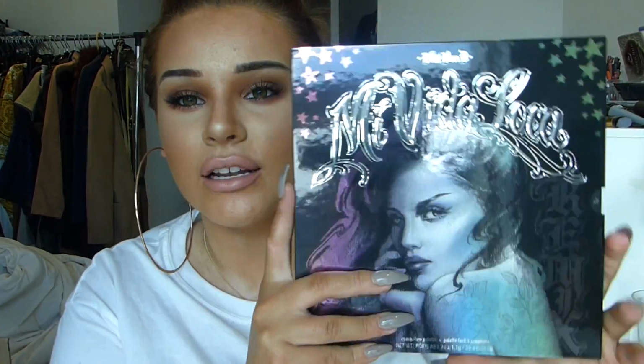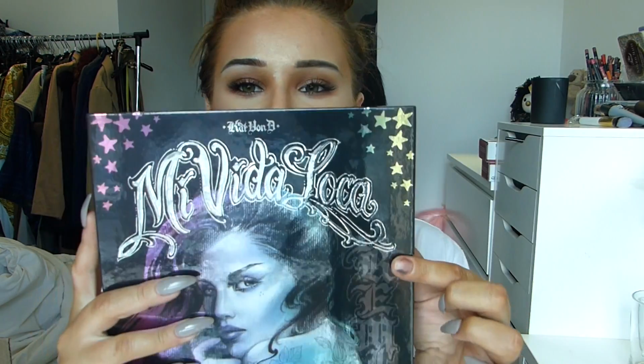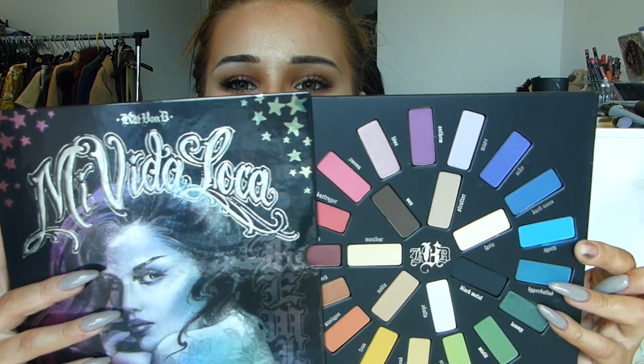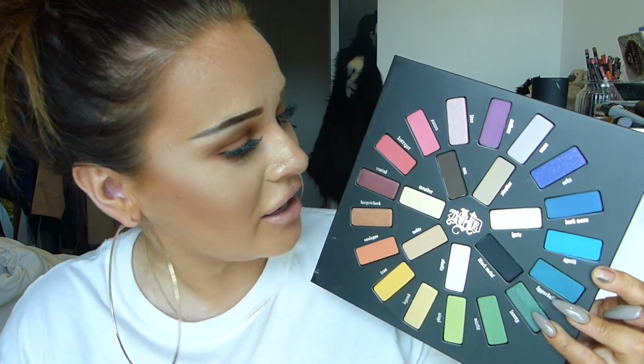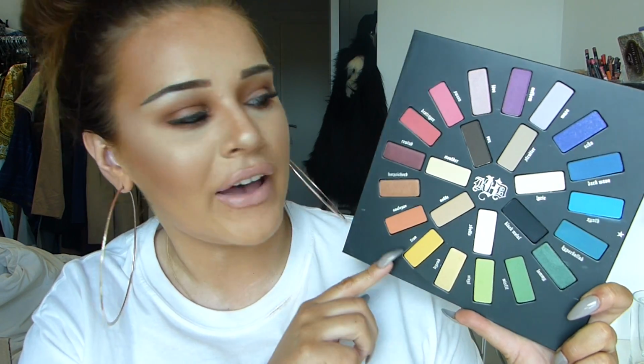To start off with, I got a Kat Von D palette. I don't actually have any of her eyeshadow palettes, I don't think. I have the Shade and Light contour and highlight palette, but this is the first eyeshadow palette I have of hers. It's called the Viva Vida Loca, and it's just massive, and there's a colour wheel there, and then you open it and all the colours are here. So you've got your nudie shades in the middle, and then it goes to colourful shades on the outside. I think this is a perfect palette because it can cater to your nudes and your colours.